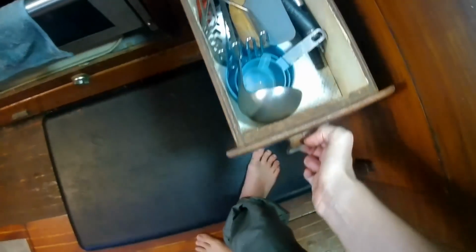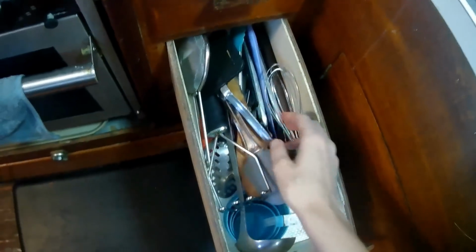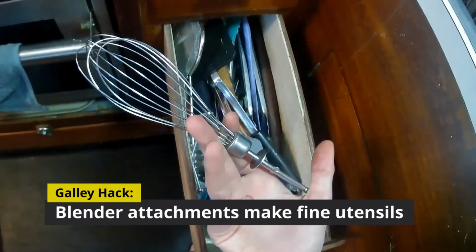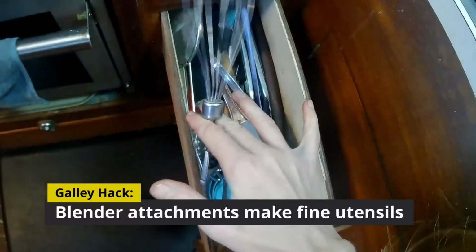Easy to find. And we've got pretty standard utensils, soup ladle, strainer, pancake flipper, tongs. This is the whisk from the blender I showed you. I got rid of my other whisk because this one's actually kind of nice to hold like so, and it takes up less space. So if you've got attachments, why double them up as utensils?